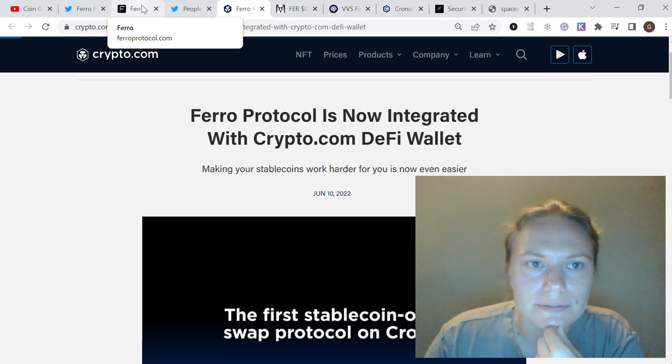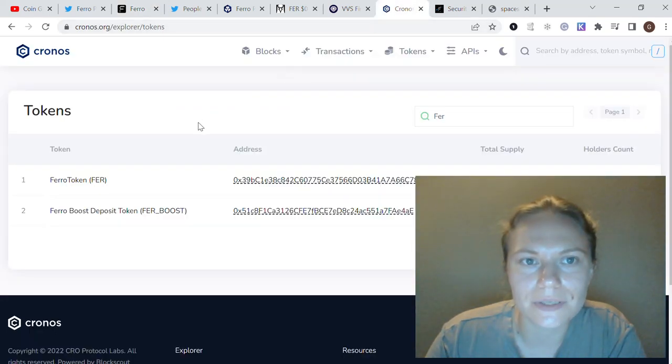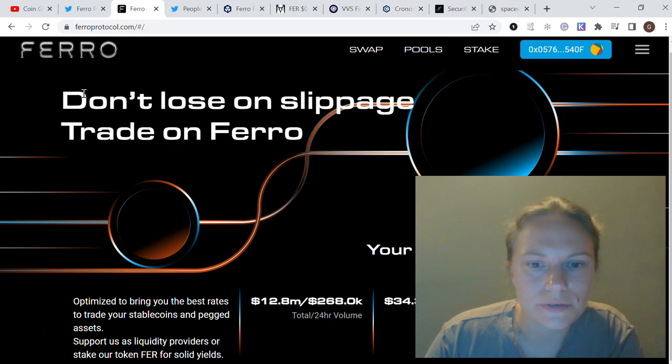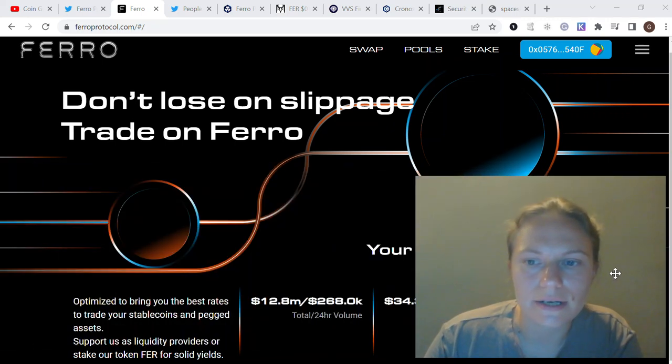The main reason why I feel bullish on it is because it's part of the Cronos ecosystem, and their family with this Particle B involved, so that's why I think it's quite good. It's a very early project, only about 2 weeks from the very beginning. It's a very small amount of TVL, only like 34 million, 11 million of market cap, and there are 95 million FER tokens in the supply currently.